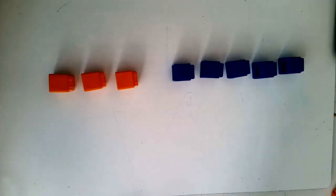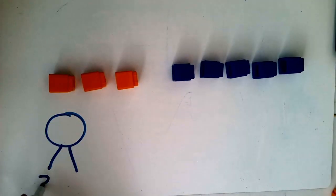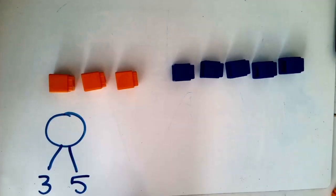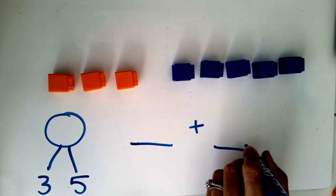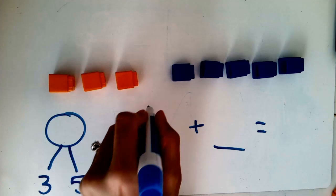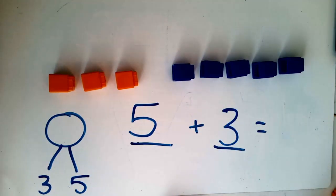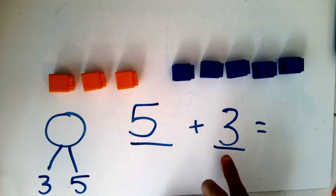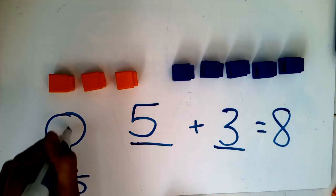If I had a number bond here, it would look like this, right? I would have 3 as a part and 5 as a part. Now what does your number sentence say, first grader? Did you start with the bigger part? Which one is bigger? Is 3 or 5 bigger? 5 is a bigger number. So 5 plus 3, let's count on. 5, 6, 7, 8. 5 and 3 make 8.